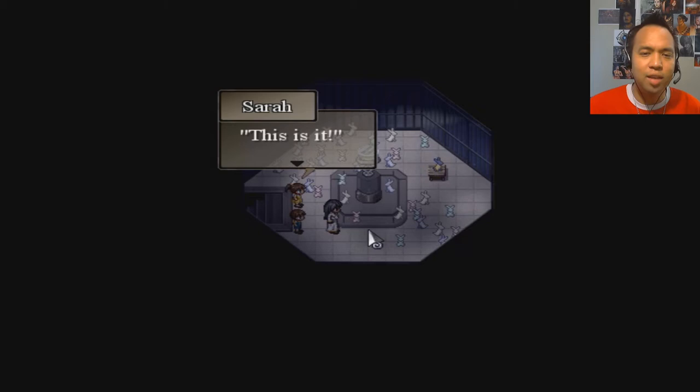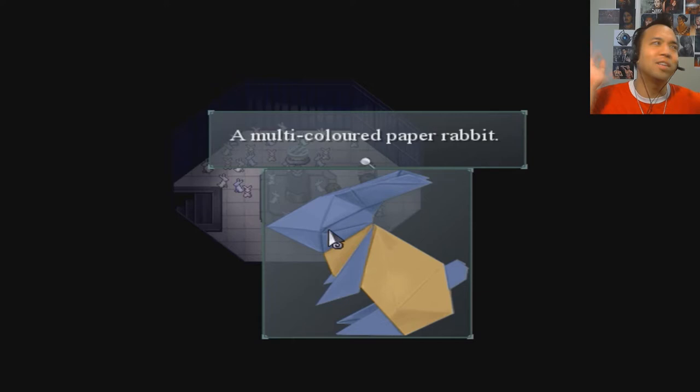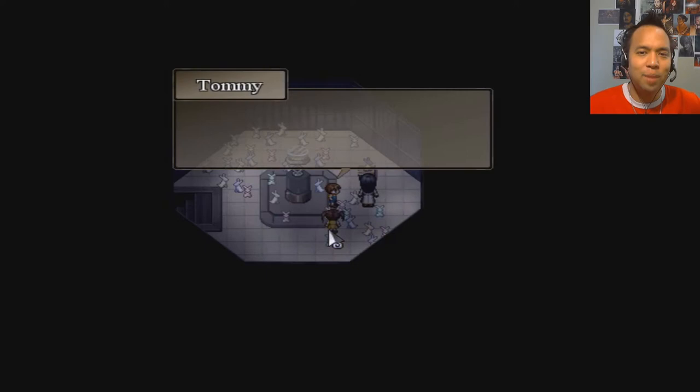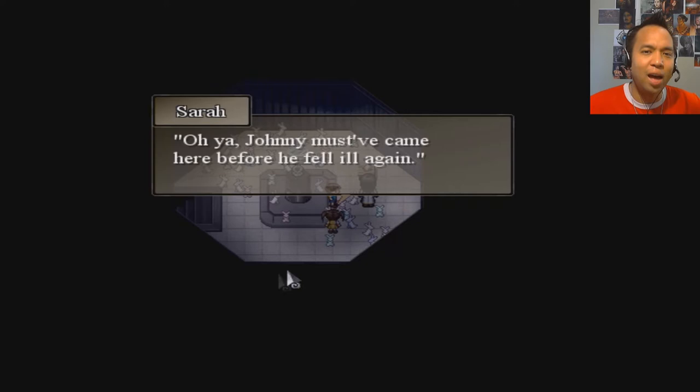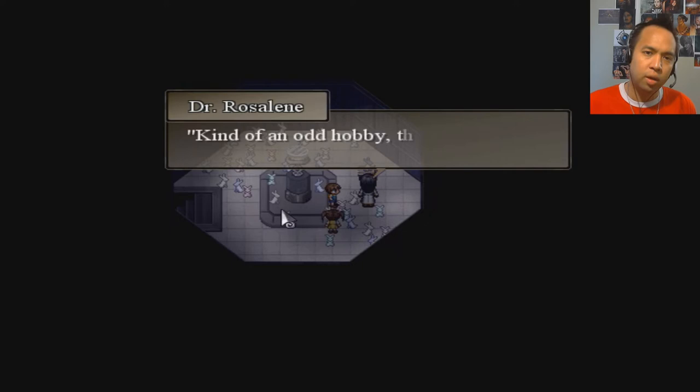Whoa, there's more of them. This is it. Wow. A multicolored paper. He is the origami killer. Oh, a multicolored paper rabbit. Hey, this wasn't here when we came last week. Oh yeah, Johnny must have came here before he fell ill again. This is the only one with two colors, huh? You know, these things actually look pretty hard to fold. Kind of an old hobby, an odd hobby though.